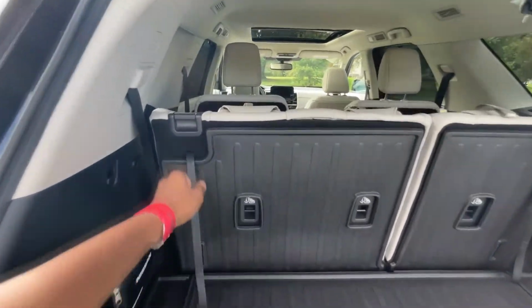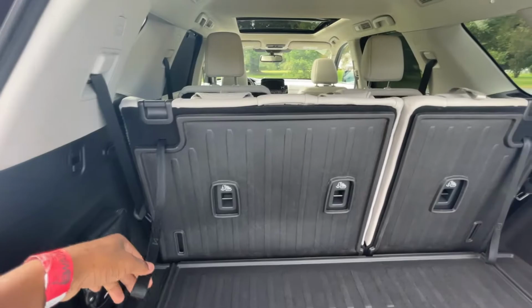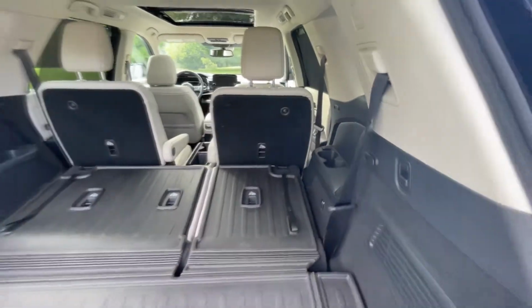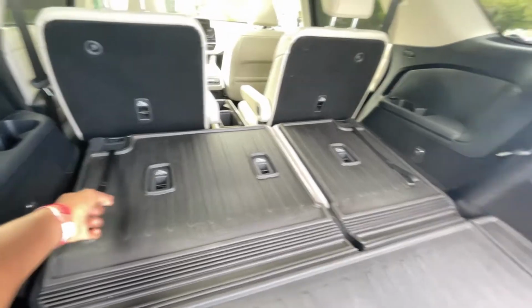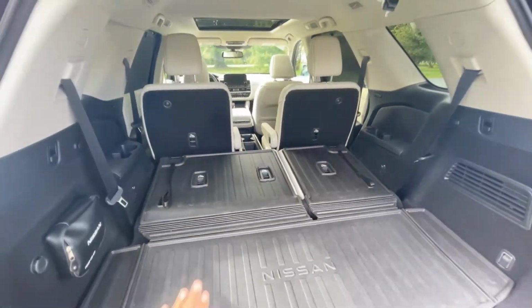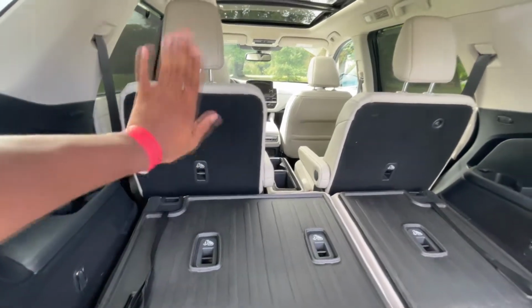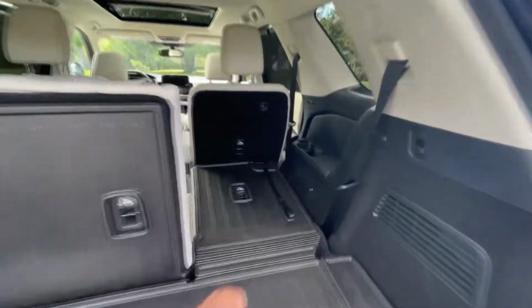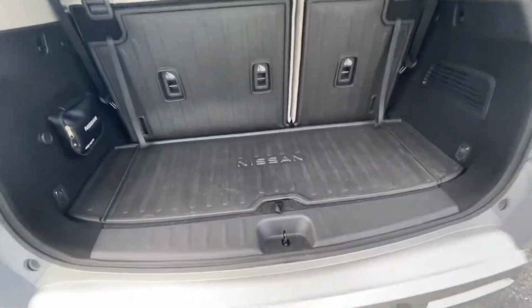But the third row, let's see. This is a first look, so you're watching me learn how to drop the seat. Oh, okay. Easy. This one? Easy. Not bad. And then you can drop this. I'll get into it later, but this isn't bad space. And then if you push these buttons, oh, that just lets them slide. But there's even more space. But I am going to try out the third row, so let me put it back up.